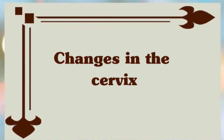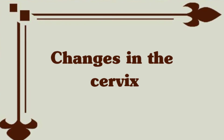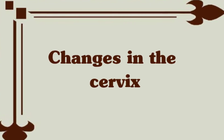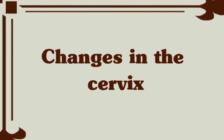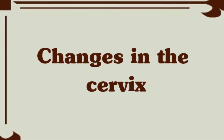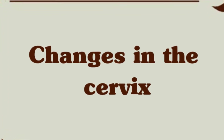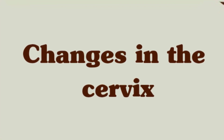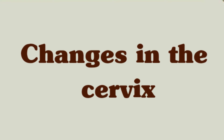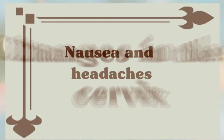Changes in the cervix. During ovulation, your cervix may become higher, softer, and more open. You can check your cervix along with your mucus for ovulation symptoms, using your finger to feel inside. For many women with a regular cycle, right before ovulation the cervix will be softer, like touching your lips. But after ovulation, it will feel harder, more like touching the tip of your nose. We can also check for cervical changes using a speculum and help give you more guidance on how to do it at home.